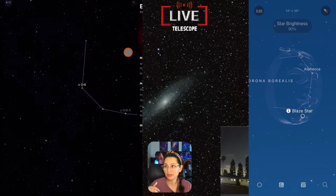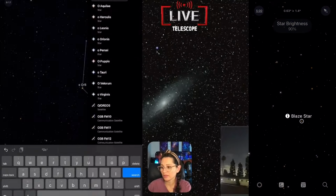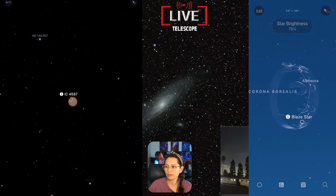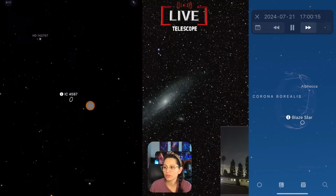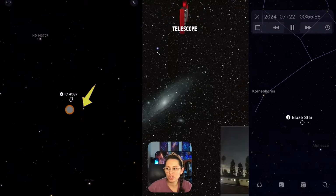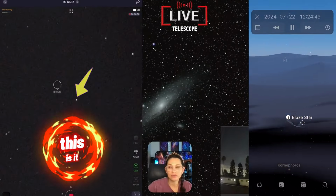It's the brightest star next to IC 4587, because look at this. Blazed star is right there, right beside it. Oh, there it is. You see it, guys? There are both of them. So you notice it's the brightest star next to IC 4587. Right? There you go. You see that, guys?